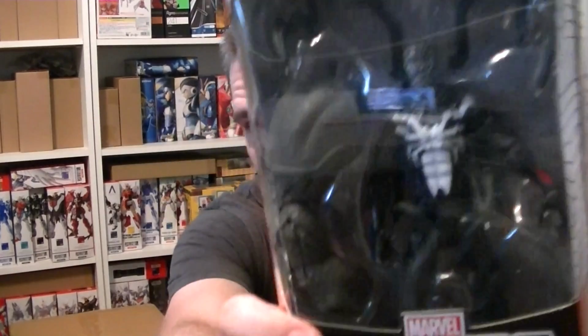Ooh, here's a character design that I hate. I really hate the Superior Venom design. But it looks like they might have done a pretty good job with it. I know his webbing's supposed to be all over the place, so that looks good. The lines look fairly clean. So fingers crossed that turns out pretty good too.